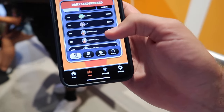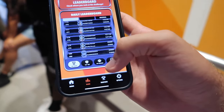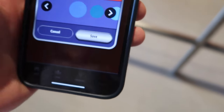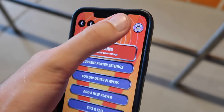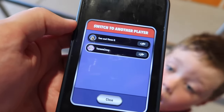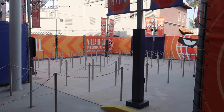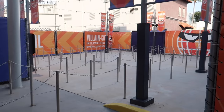They'll give you your rank. So that's the daily leaderboard. We haven't ridden today, so we're not on there. Not that we would be anywhere. And then trophies as well. And if you want multiple people on one app, if you go to add a new player, you can just create a secondary profile. And then to flick between them, you just click the top right. So you make sure you've got the right profile active, scan the gun, then just swap to the other person. And whoever designed this bit of the queue must hate people. And that is going to be absolute hell during the day if it's busy enough, but the sun's pelting down on it.